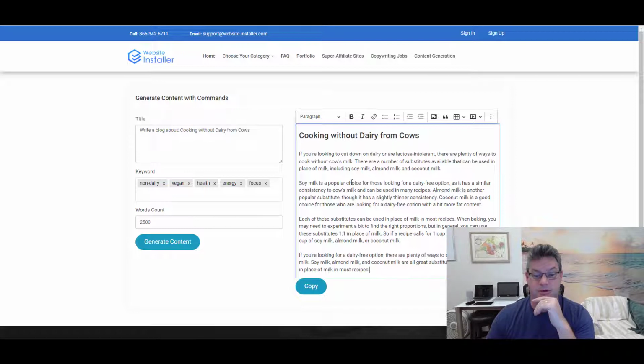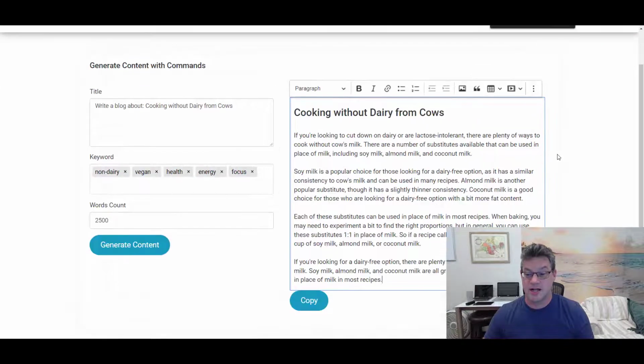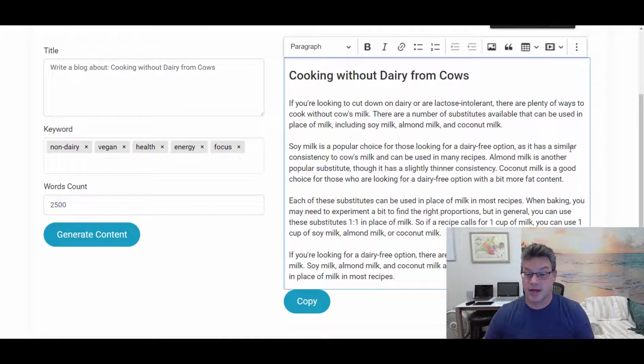Okay, cooking without dairy from cows. If you're looking to cut down on dairy or are lactose intolerant, there are plenty of ways to cook without cow's milk. There are a number of substitutes available that can be used in place of milk, including soy milk, almond milk, and coconut milk. Soy milk is a popular choice for those looking for a dairy-free option. It has a similar consistency. Almond milk is a popular substitute, though it has a slightly thinner consistency. Do you see how cool this is? Right? This is really, really hot.